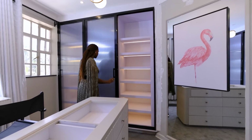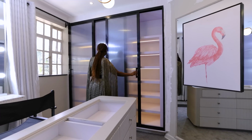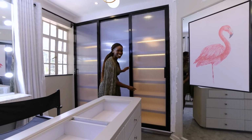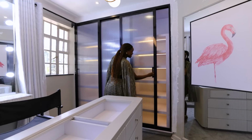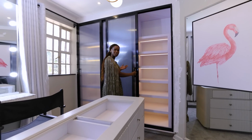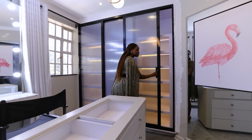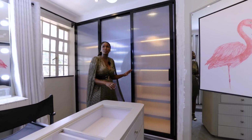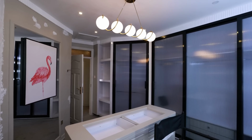But let's open this up and take a look. Oh, actually we're closing it up, you guys. Closing it up. So this would be the movement. You could choose to actually have it open if you're displaying something. Or actually you're like, I don't want everyone seeing it. So you close that.